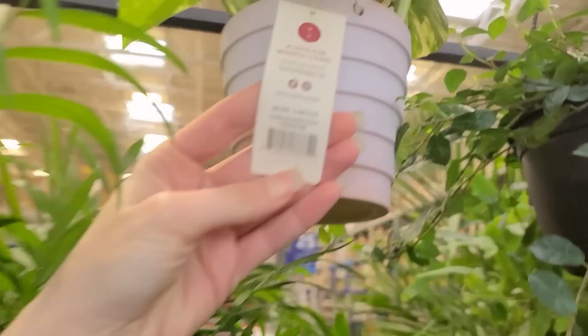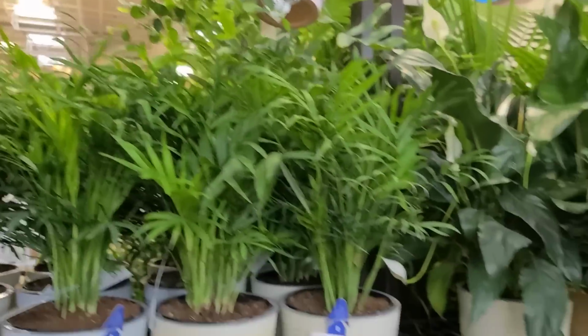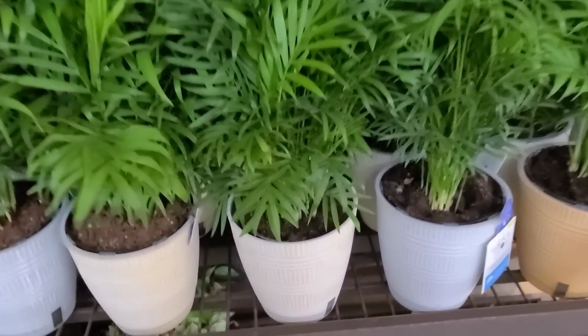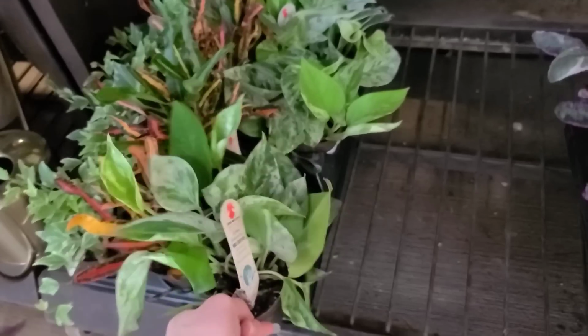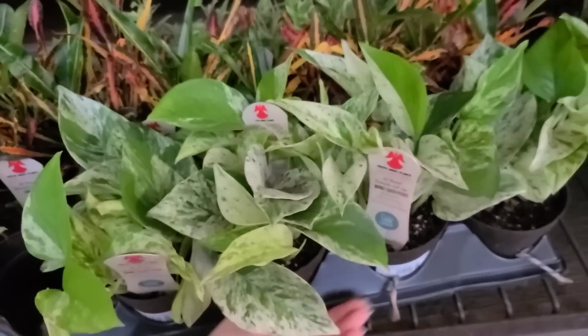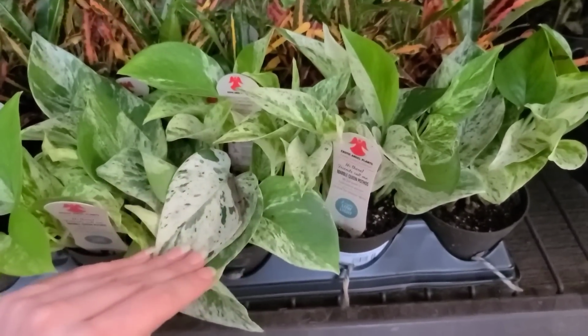Some cute little hanging planters up here from Urban Jungle. This one had a golden pothos in it. And lots more parlor palms, lots more peace lilies. These are pretty classic plants. And then these trays down here had some really beautiful marble queens. Really nice high variegation on these ones.